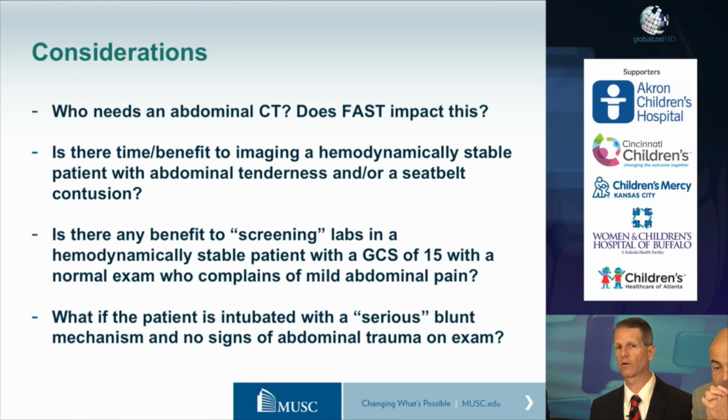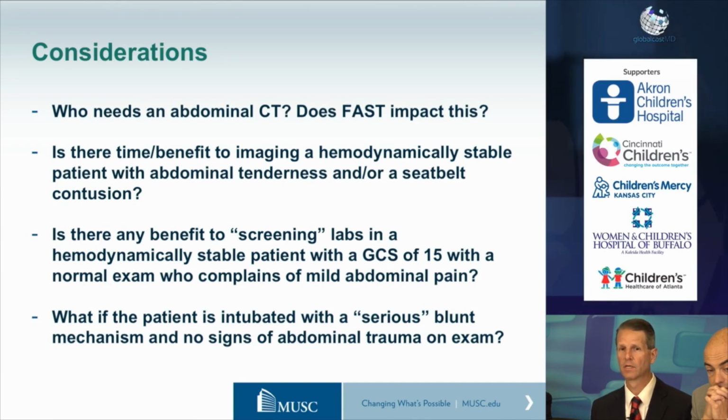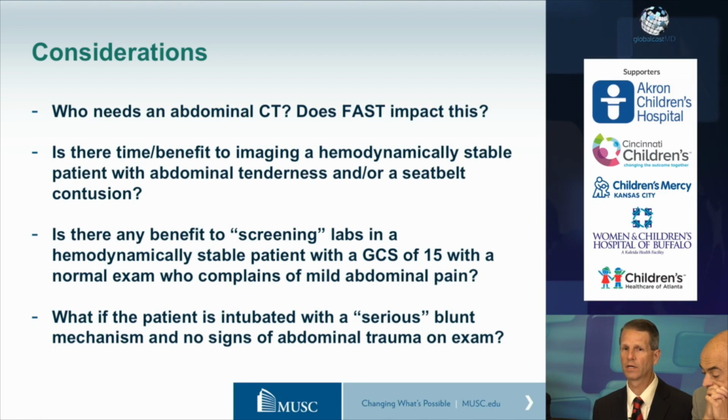So this really gets to the heart of the matter. Who needs an abdominal CT? We kind of spoke about FAST, and I'll give some data on that. Looking at the first patient, is there time or a benefit to imaging a hemodynamically stable patient with abdominal tenderness and a seatbelt contusion? Looking at the second patient, is there any benefit to getting the screening labs to see if this is a patient potentially who could avoid a CT of the abdomen altogether? And this is not one of the cases I presented, but what about the patient who comes in intubated with a serious mechanism like an MVC or ATV collision, but has a normal physical exam on your evaluation? So what do you think on these two patients, or the three examples?